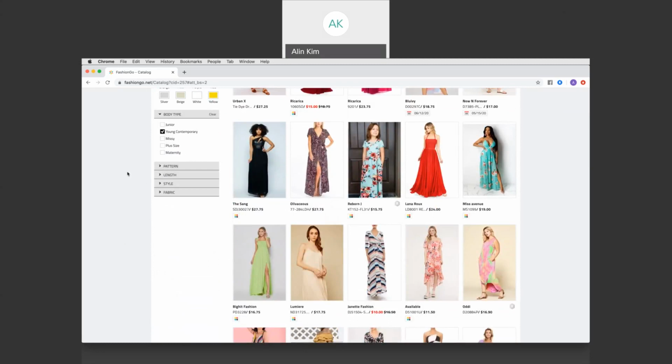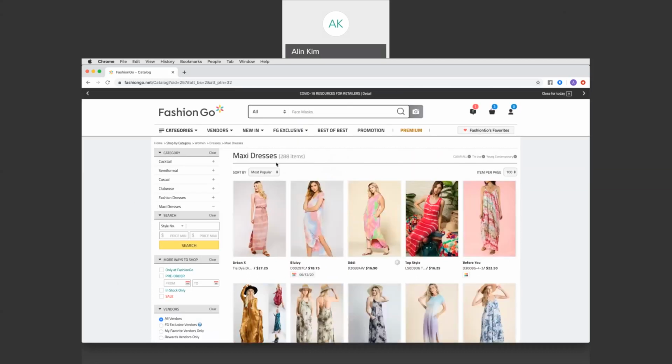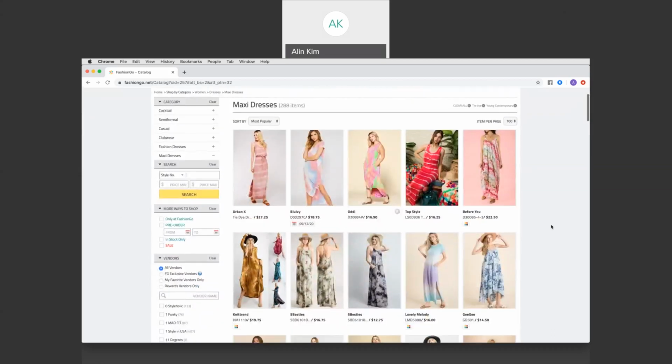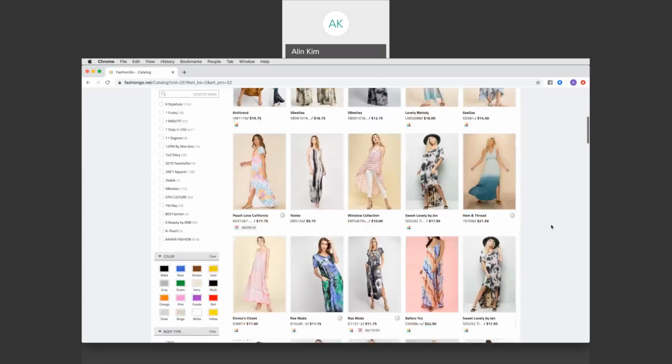We provide these product attributes such as pattern, length of sleeves, or even length of the dress itself, different styles and different fabrics as well. If you're very particular about these product attributes, then you should definitely be using these filters. If I go to pattern, for example, I want to go into tie-dye because tie-dye is a real buzzword right now. It narrows it down to 288 items, and maybe that might be enough for me. I'm just going to look through all of these items and see which ones I really like.